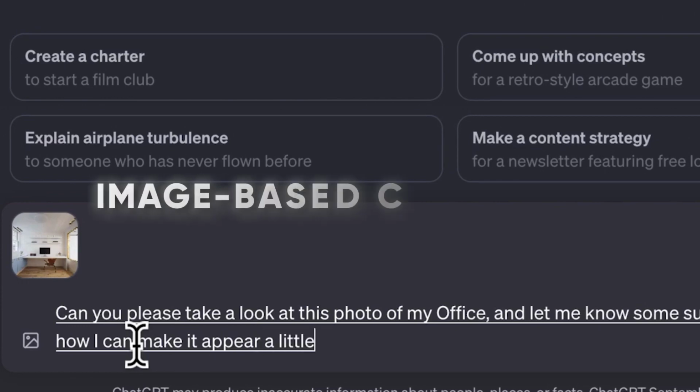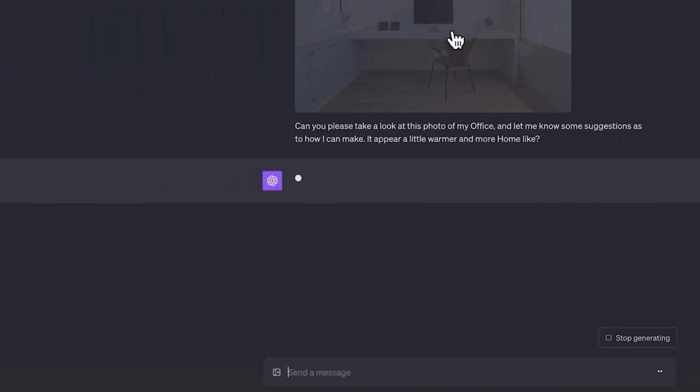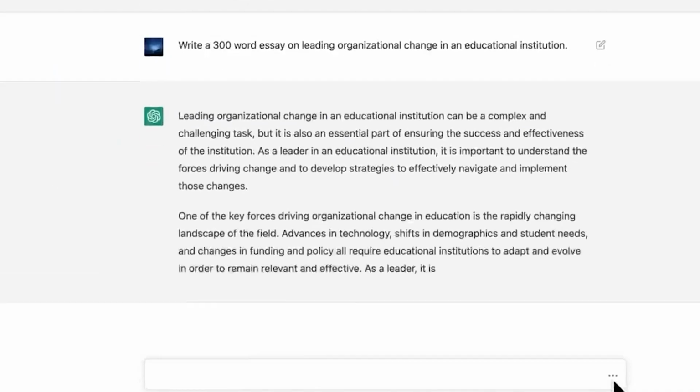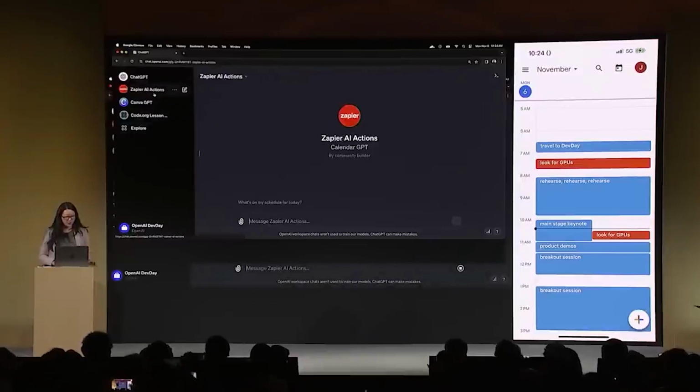The ability to have image-based conversations with ChatGPT is akin to opening a door to a universe of possibilities. While it's great fun, it's essential to recognize the real-world applications of this feature. Let's look at how this update can redefine our interactions with AI. For the curious traveler, this feature is a game-changer.